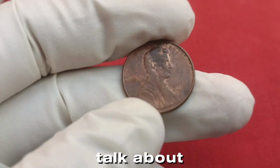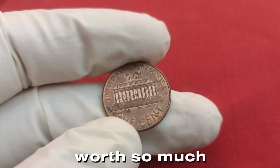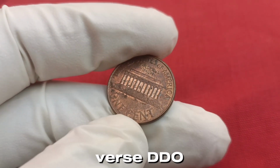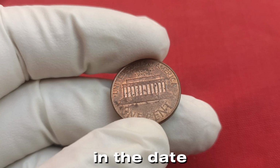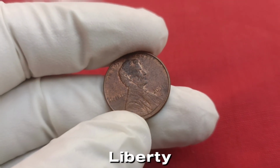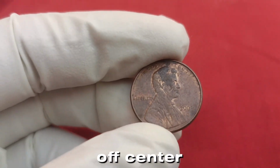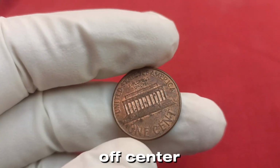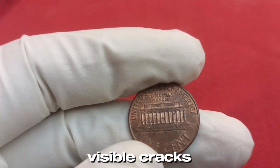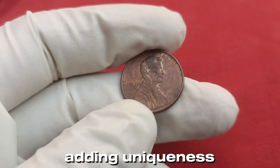Now, let's talk about the million-dollar question: why are some 2003 D pennies worth so much? Here are the key factors: mint errors, double die obverse, DDO. Look for doubling in the date, mint mark, or inscriptions like "In God We Trust" and "Liberty." These errors are rare and can skyrocket the coin's value. Off-center strikes: coins that were struck off-center by the minting press are highly collectible. Die cracks or cuds: visible cracks or blobs of metal on the coin's surface indicate die wear, adding uniqueness.